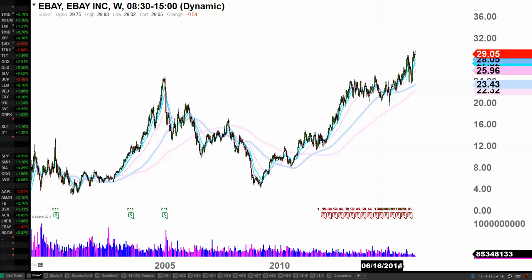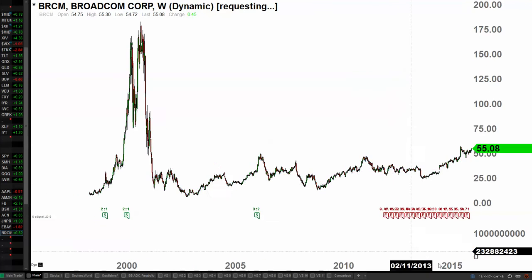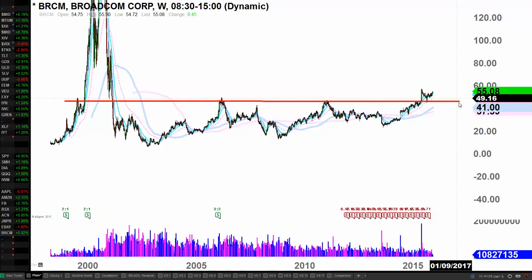I've been meaning to write an article on eBay, but I haven't had a chance to do that. But I'll probably do that sometime. Broadcom is another one that I read an article about: 3 stocks set to soar.